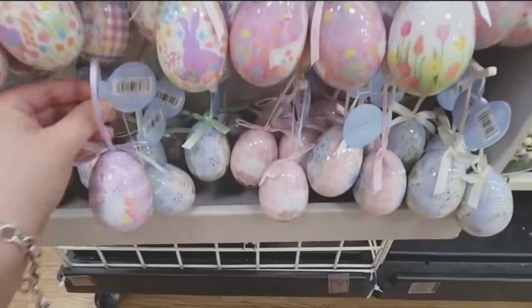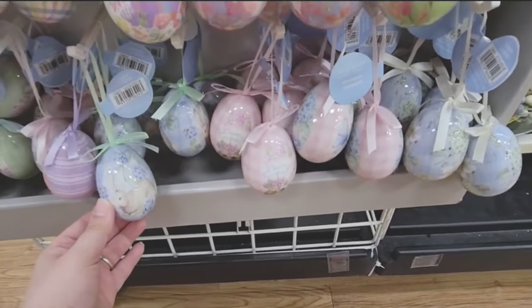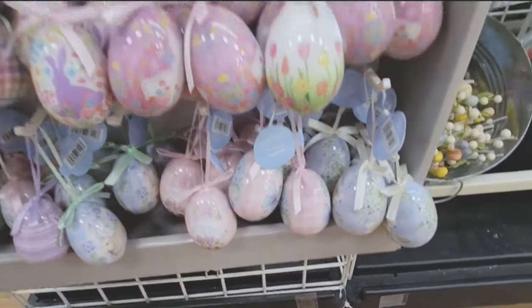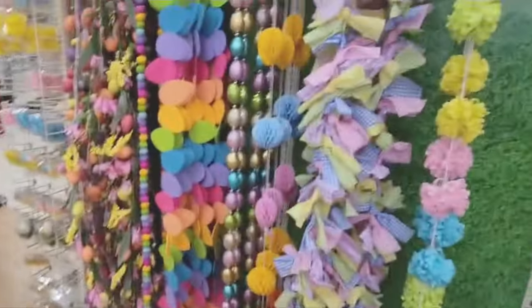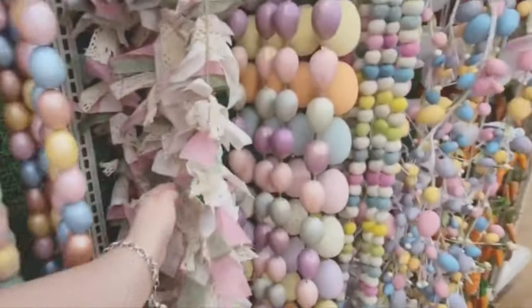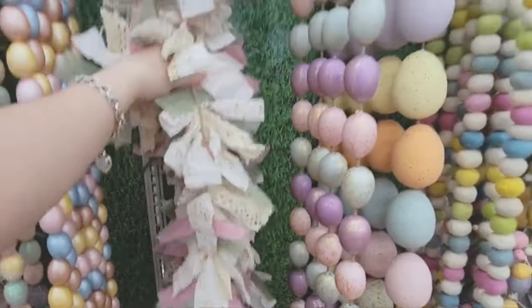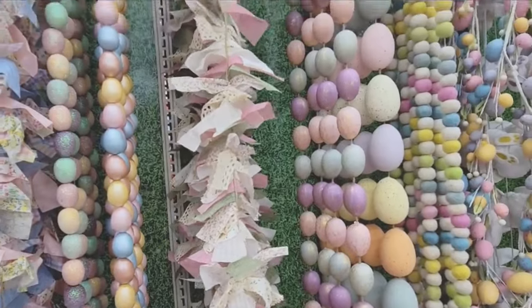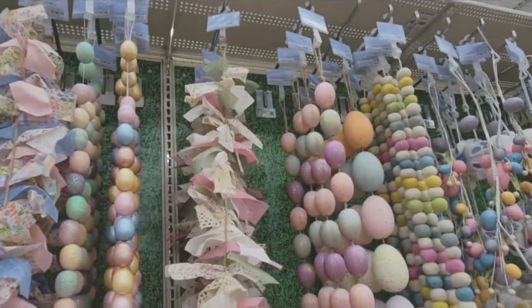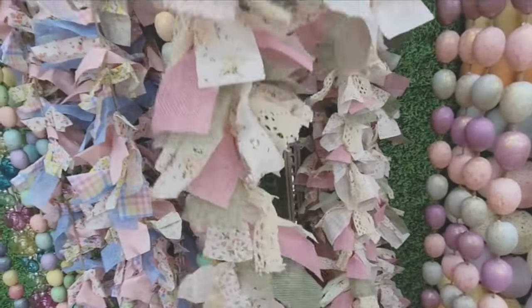And these little egg ornaments are so adorable. I still have my tree out. This would be super cute to decorate my tree for Easter. Oh, this one's pretty. Oh my god. I think I need this. Wait, how much is it? It's 1999. This is actually really, really pretty.